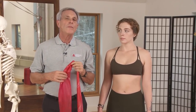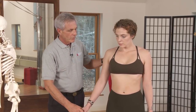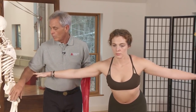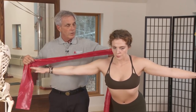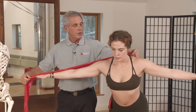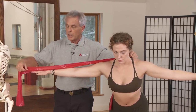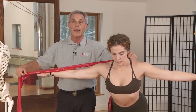Now, if those are the cardinal lines plus the spiral line, with the arms, we get four lines, and I'd like you to lean forward if you would and just put your arm out here. The reason I'm having you lean forward is so that it more closely approximates the wings of a bird. So I showed you a dissection of the superficial back arm line, which is trapezius to deltoid to lateral intermuscular septum to the extensors along the back of the arm.